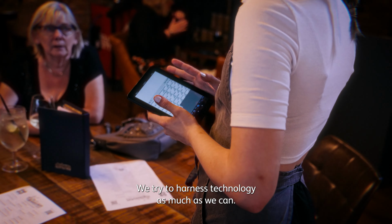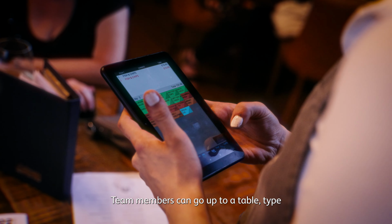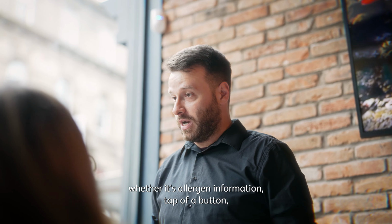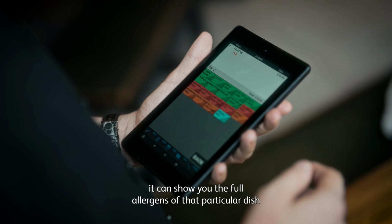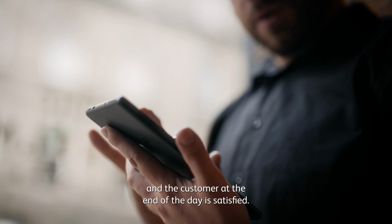We tried to harness technology as much as we can. Team members can go up to a table and type the order in. Any questions that the customer may have, whether it's allergen information, at the tap of a button you can show the full allergens of that particular dish, and the customer at the end of the day is satisfied.